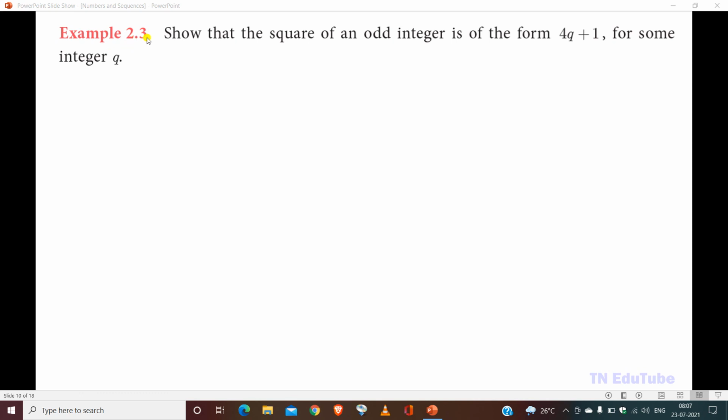Then example 2.3: show that the square of an odd number is of the form 4q plus 1 for some integer q. We have to prove that it is in this form. What is the form of an odd number? Usually an even number is a multiple of 2, isn't it? Simply we can take 2k. 2k is an even number because any number multiplied by 2 is even. So 2k, an even number, added with 1, we get an odd number.